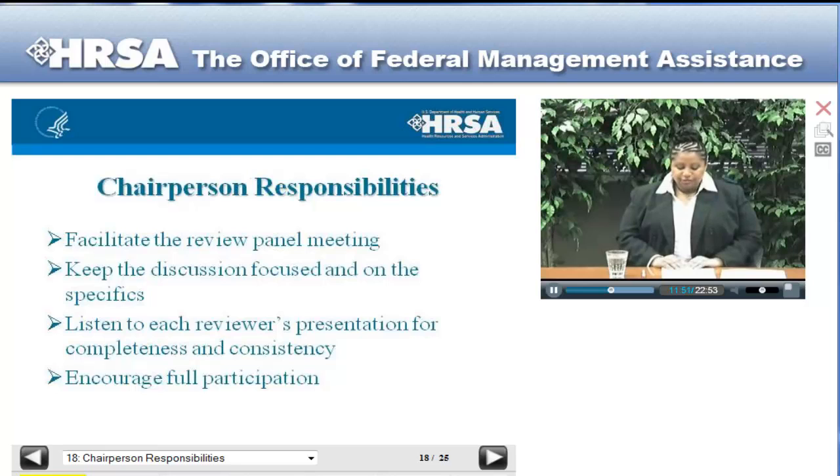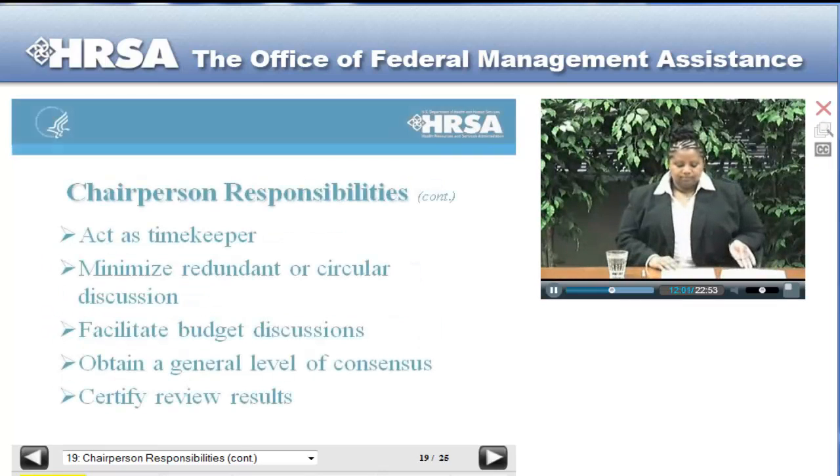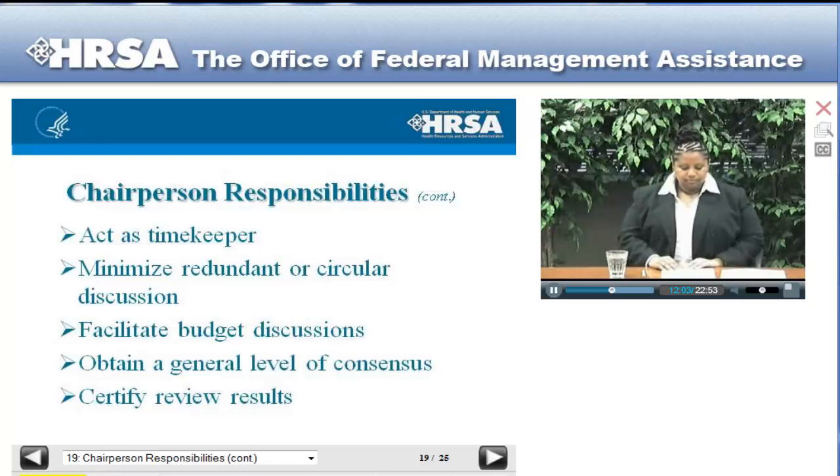It is a good idea for the chair to paraphrase contributions to check understanding and to make sure the panel has heard them. The chair effectively guides the panel through the order of review, always keeping in mind the amount of time the group has spent and is spending on each criterion.